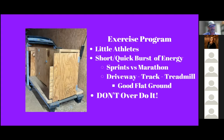And, you know, a rule of thumb is if you exercise 2 days, give them a day off. They're no different than us. Very few people work out every single day on the same part of the body over and over and over. We have to give the body an opportunity to rest and heal. It's the same way with the goats.